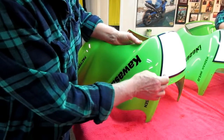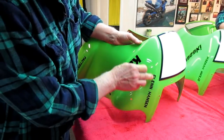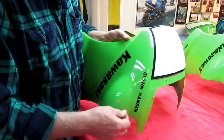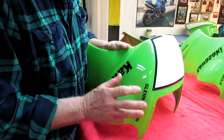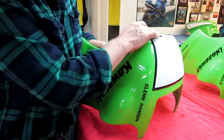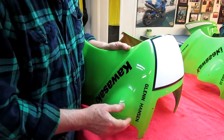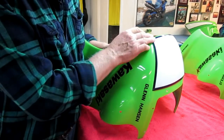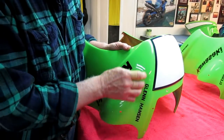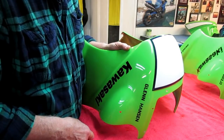Then that's got to dry overnight, and I have to backmask and paint the white. So this will not be a 5-minute job, that's for sure. And then Glenn is going to have to decide if he wants to sand the whole thing down with 1000 grit. I don't know if he wants to sand out all this buffed out surface, or if he'll just be happy with that. We'll let him look at it and decide.